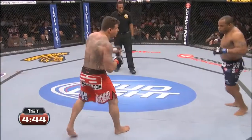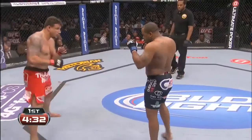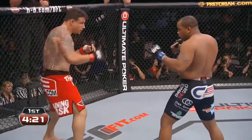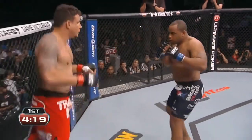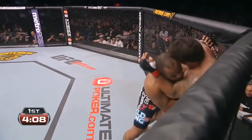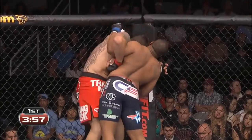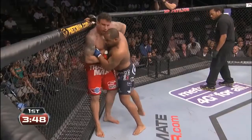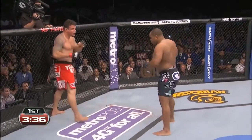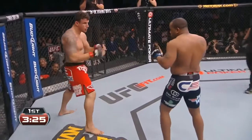Red trunks from... It's very fast for a heavyweight. We saw that in the... with maybe the best athlete in the UFC today in Daniel Cormier. Nice knee to the body by Frank. And Daniel has instigated the clinch. It's got Frank, solid shot. Nice knee to the body by Frank. Mir, and look for the knee. Cormier so explosive. Good combination by Cormier.